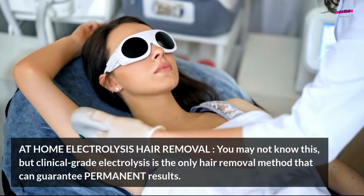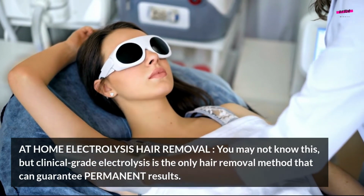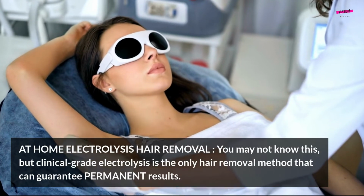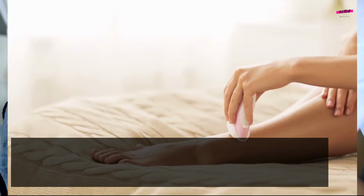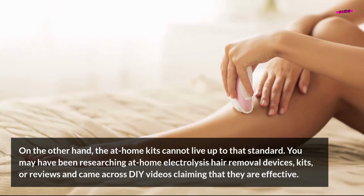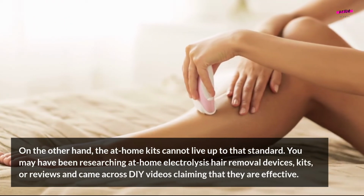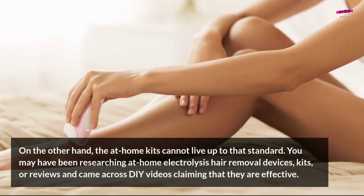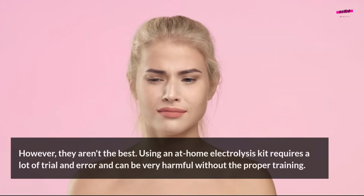At-home electrolysis hair removal. You may not know this, but clinical-grade electrolysis is the only hair removal method that can guarantee permanent results. On the other hand, the at-home kits cannot live up to that standard. You may have been researching at-home electrolysis hair removal devices, kits, or reviews, and came across DIY videos claiming that they are effective. However, they aren't the best.